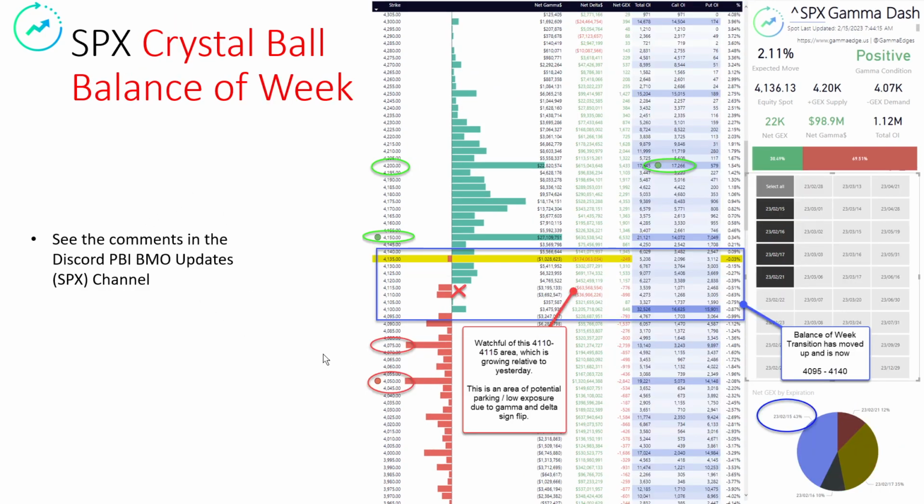Taking a look at the balance of the week, so the 4 days remaining here, or 3 days remaining. I should have unselected the 21st, but it's more or less the same into Monday of next week. You can see we've got the call open interest dominance here at 4,200. That's a major gamma line. Also, the 4,150 is a major gamma line. 4075 to the downside. 4050 is where we've got a balance of week minus GEX level. So just keep that in mind. We're watchful of this 4110, 4115 area, which has got a double node in it also. So we would not be surprised if we pulled back and parked into this area, as it is representing for the week a very low exposure area.